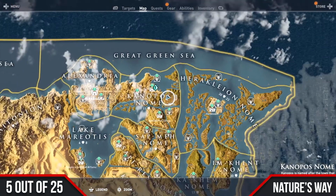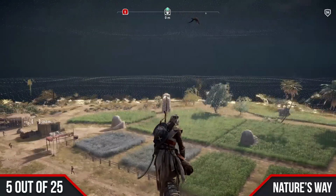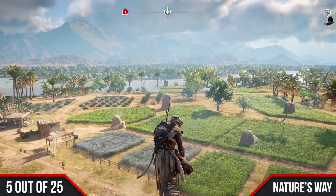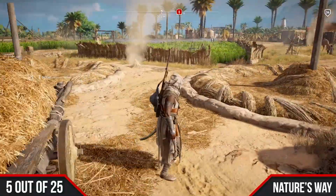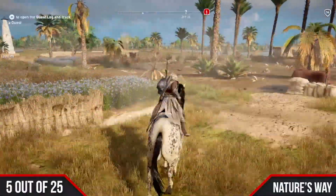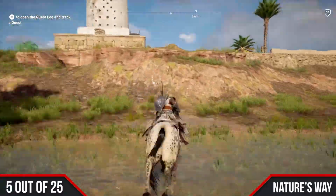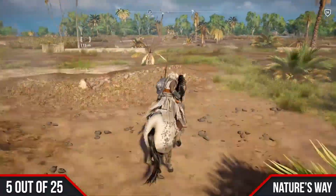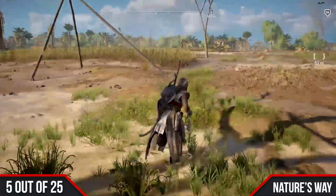To find your precious loot for the Nature's Way scroll that starts in the east section of Canopus Nome, you'll want to fast travel to the sink point to the east of Apollodorus' estate. Once there, you're going to want to head north on your horse, go across the fields, and cross the river. You'll find yourself in a field of felled palm trees. Head for the one next to the fence that's still standing, and you'll claim your bounty at the base of the tree.